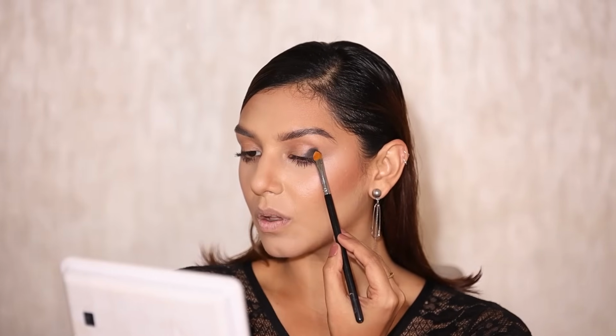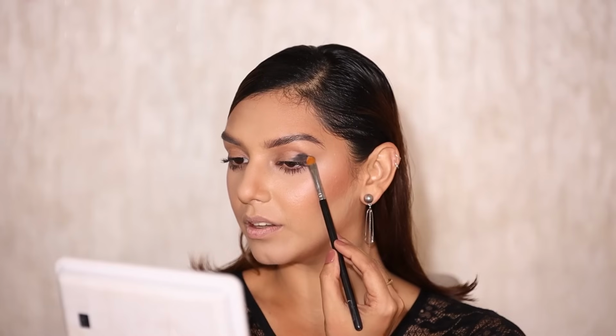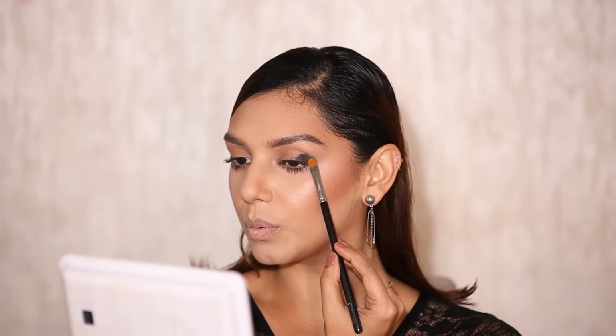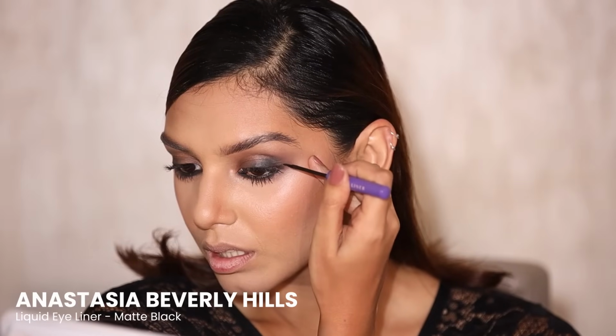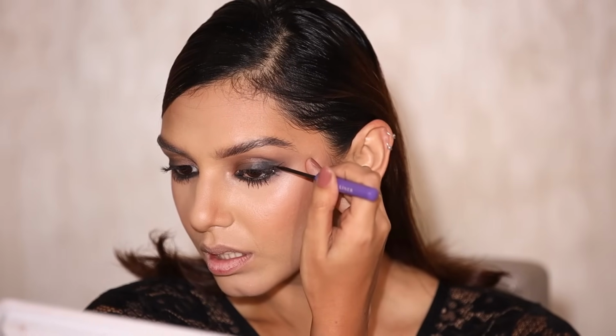This eye makeup is all about accentuating and lifting up the eyes, so we're really going to work on the outer corners. Using the same black eyeshadow, I'm going to go to my lower lash line and enhance the lash line as well. You can also add some kajal if you like. This is a really unapproachable makeup look, so we're going to be making it more intense by applying a winged eyeliner, and I'm using the Anastasia Beverly Hills liquid eyeliner.